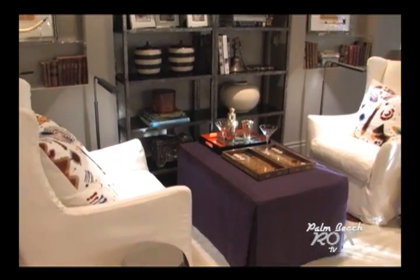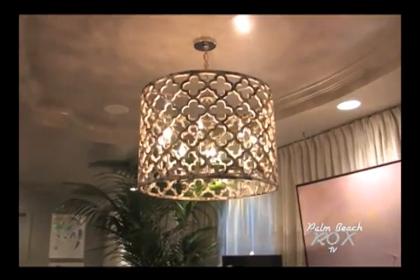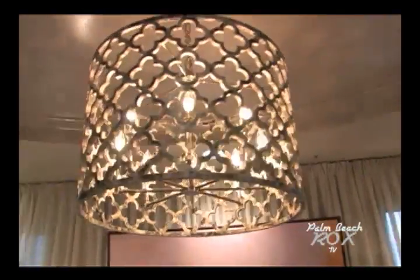We used the gray color to really tie the three spaces together and used it on all of the surfaces, the walls, the ceiling, the doors. So really it was that cozy feeling that we were after.